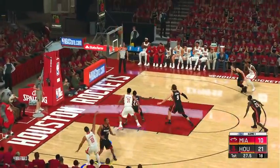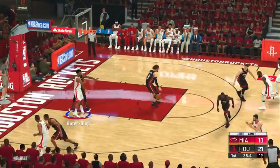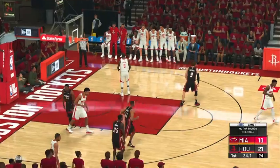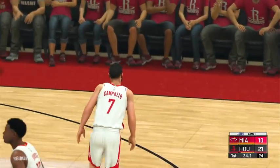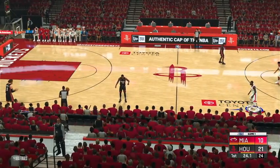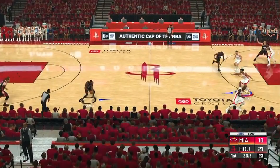Near the three-point line, it's Gordon. Offensive rebound. On the wing, Eric Gordon. And out of bounds as the Heat gain possession. That is just a careless turnover. You've got to be smarter in those exchanges. The Heat trail by 11.